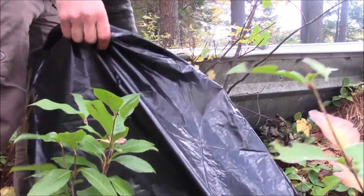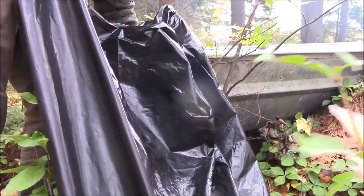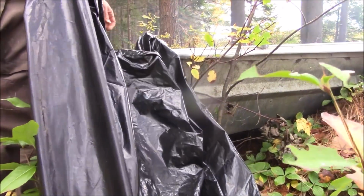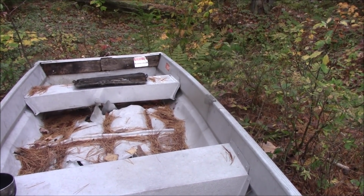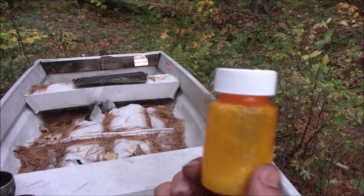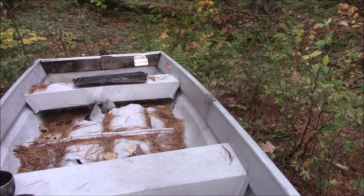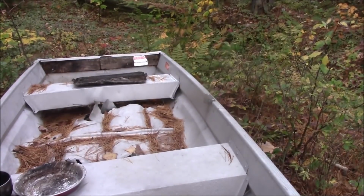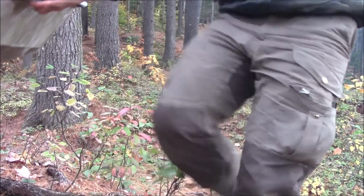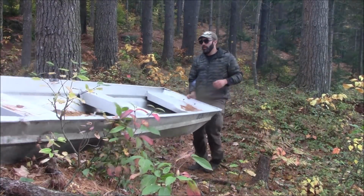Pack some of this out. See what else. Garbage. Garbage. Ooh, fry pan. We'll see how heavy the pack is. Maybe I'll get that stuff. Can't pack this out, but I'll hide it deep in the woods.